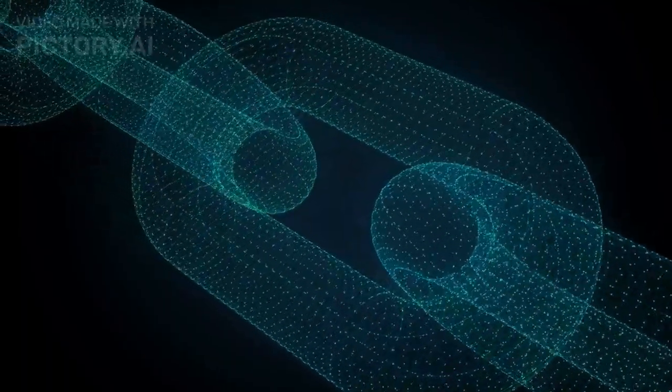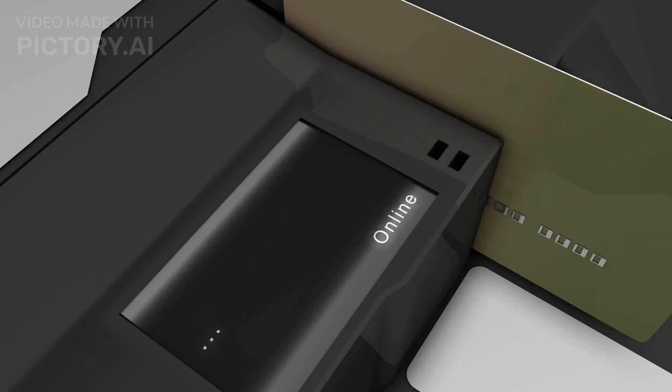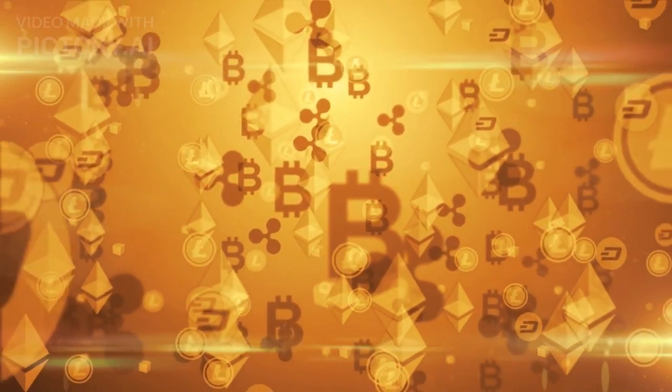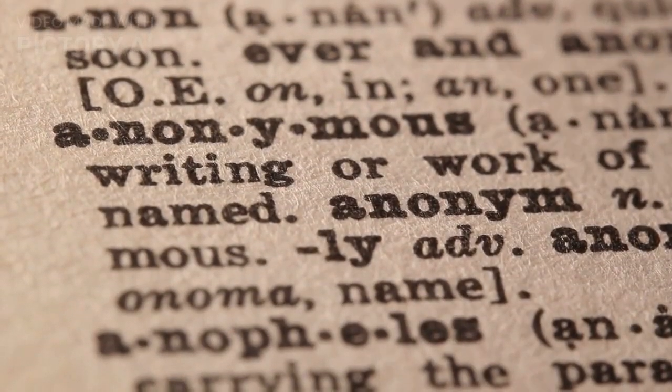How do cryptocurrencies work? Cryptocurrencies work through a decentralized ledger known as the blockchain. When a transaction occurs, it is recorded on the blockchain and verified by a network of computers, nodes. This verification process ensures the integrity and security of the transaction, eliminating the need for intermediaries like banks.